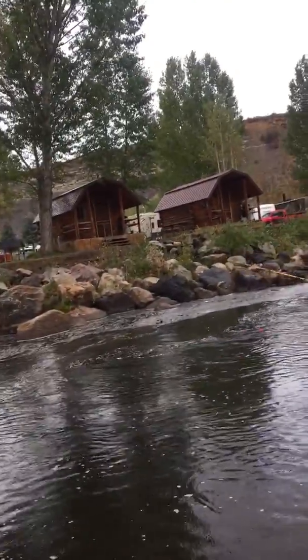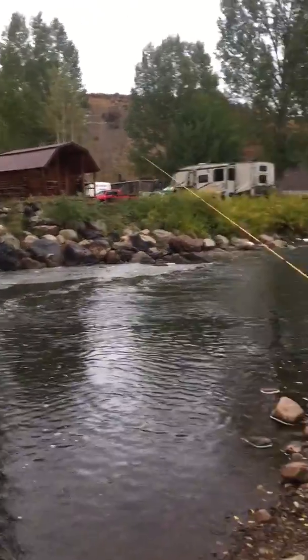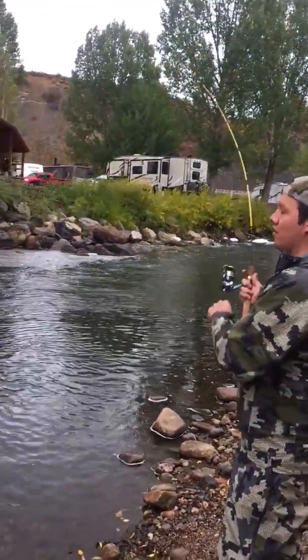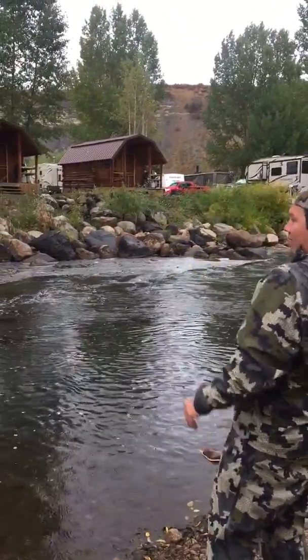Let me go right across the stream there. I think that's where they're hanging out. Oops. Shoot, that'll work. We'll see if that works. Oop, I'm getting a strike. All right. Oh my God. That was close.